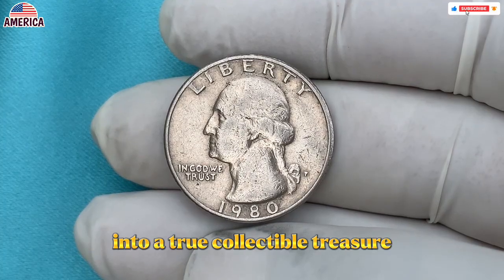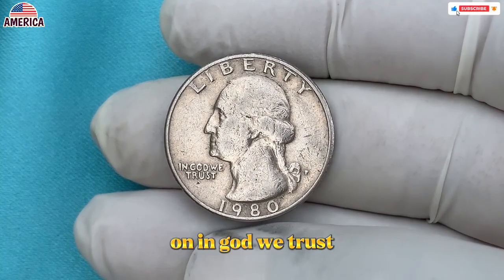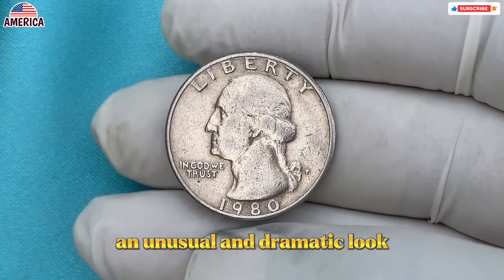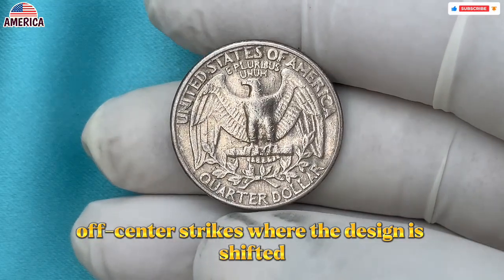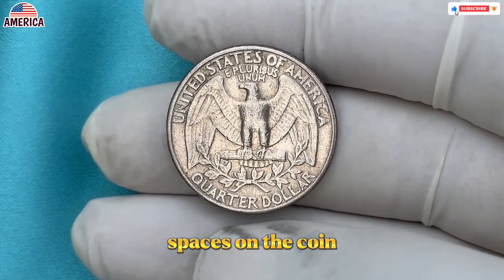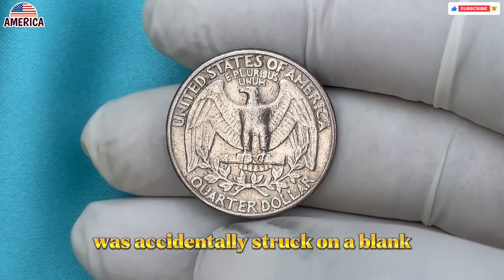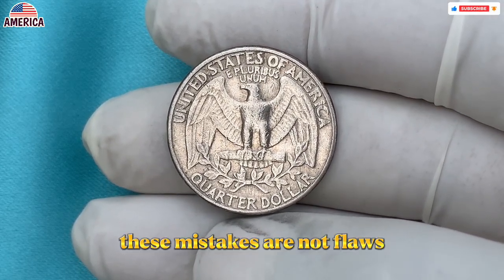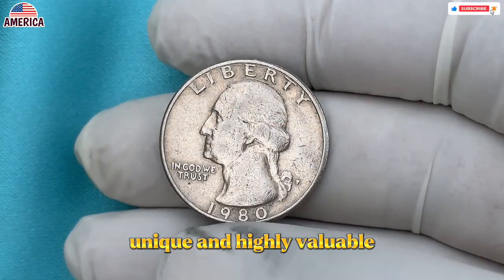a true collectible treasure. Some of the most famous rarities include double die errors where the lettering "In God We Trust" or the date 1980 appears doubled, giving the coin an unusual and dramatic look. There are also off-center strikes where the design is shifted, leaving blank spaces on the coin, and there are even wrong planchet errors where a quarter was accidentally struck on a blank intended for another denomination. These mistakes are not flaws for collectors, they are golden opportunities that make the coin unique and highly valuable.